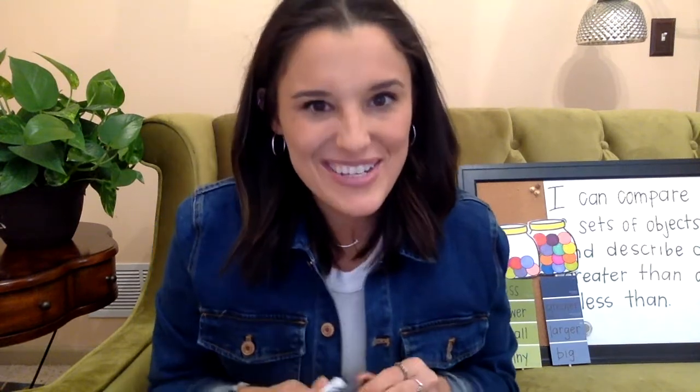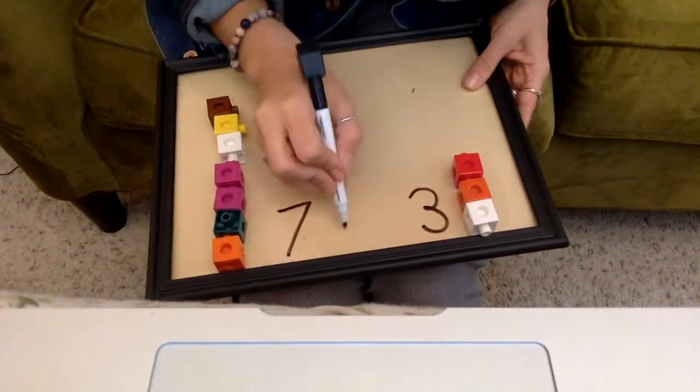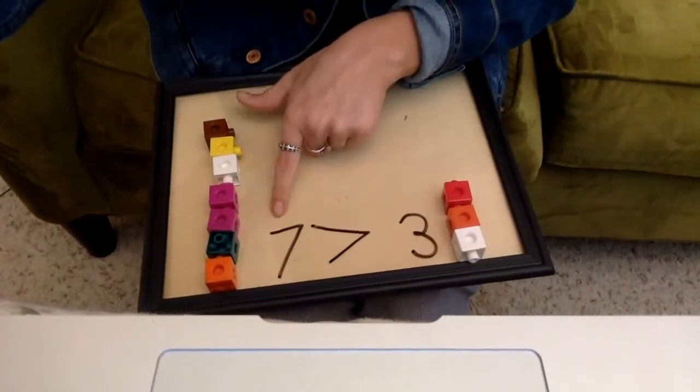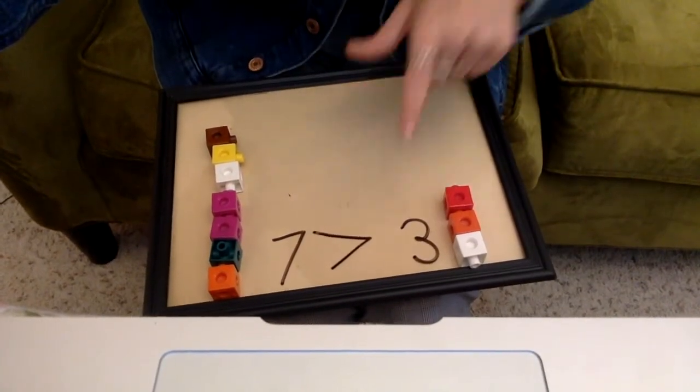So you guys did an amazing job comparing two sets of objects. And if you come back tomorrow, I'm going to show you what a math symbol looks like to represent greater than or less than. Here, I'll give you a sneak peek. Watch this. If I do this math symbol, have you seen that before? That means that 7 is greater than 3.